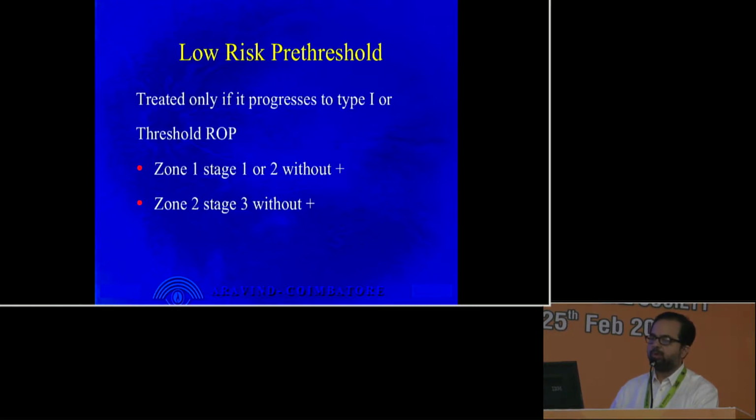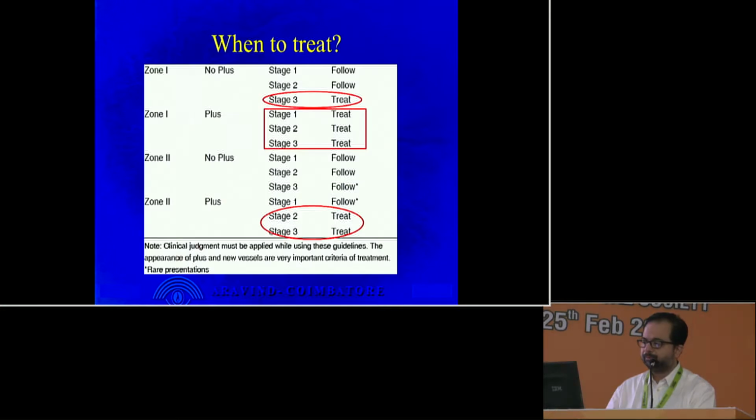And type 2 has already been mentioned by the previous speaker, that there is no plus in zone 1 with stage 1 or stage 2, or in zone 2, stage 3 without plus. This just requires observation, and only if it progresses to type 1, then you do the treatment.